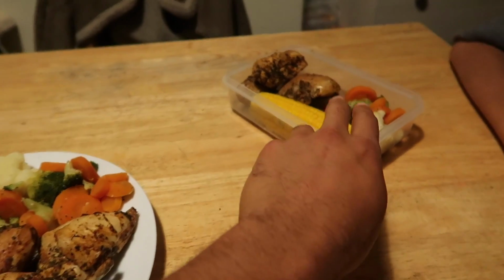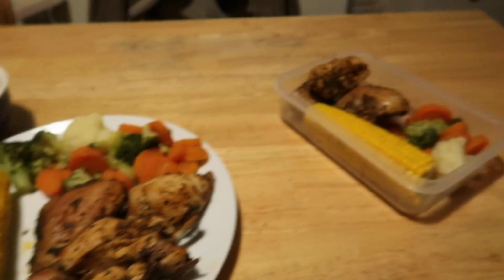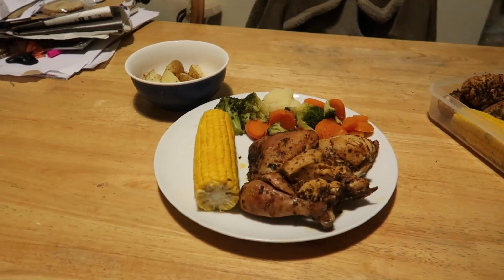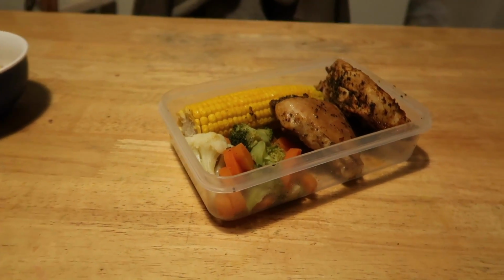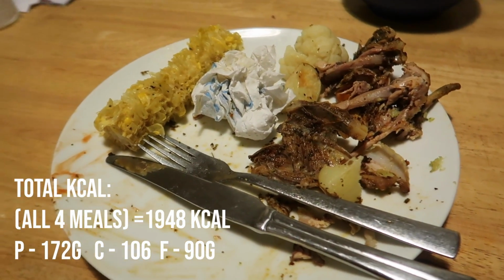And again, I've also packed this other meal that I'm probably going to eat later, just so we reach our calorie goals at the end of the day. So yeah, this is around 600-ish calories. I'll write down the macros below, and this one is slightly less at around 400-500. Yeah, that got absolutely demolished.